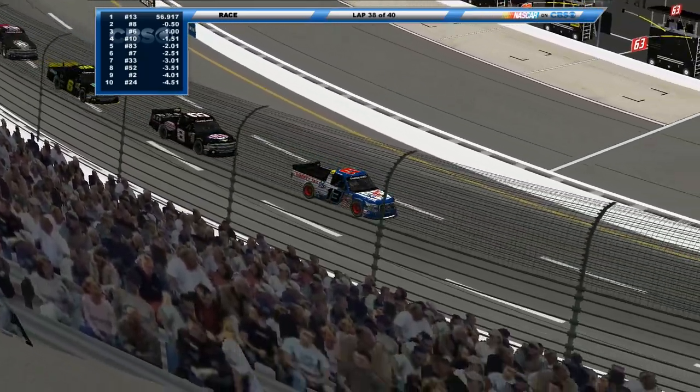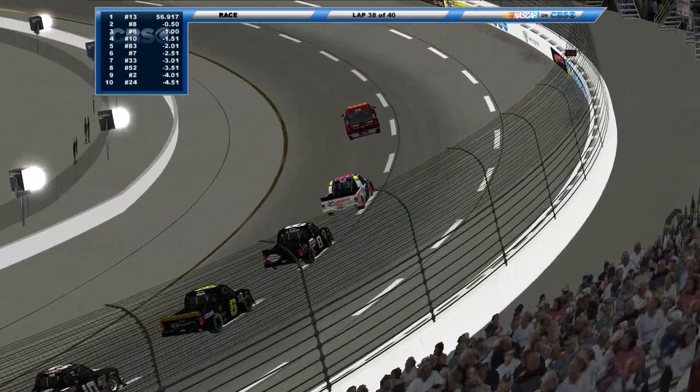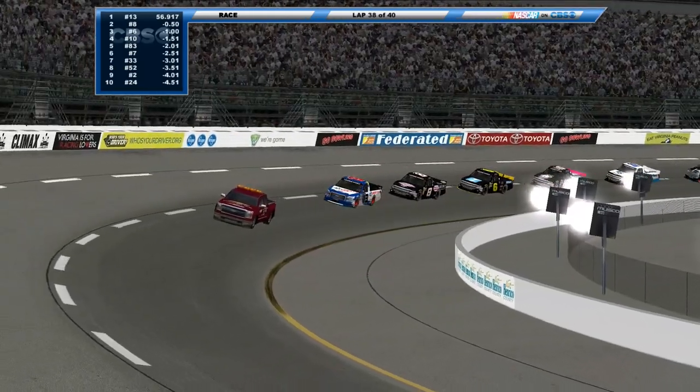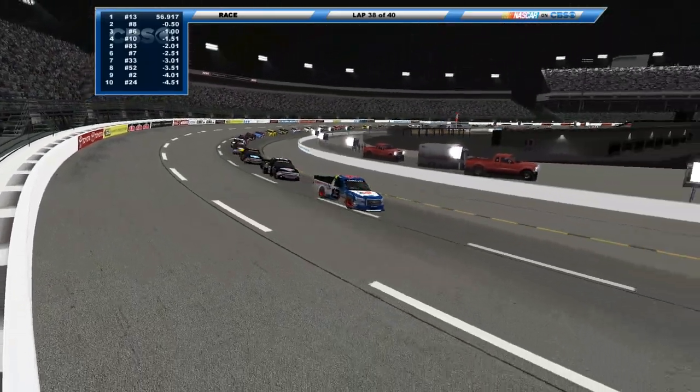2 wins still doesn't officially lock you in. He still needs to be in 25th. But with the stage win already and another win, 43 points. It's a lot of points.